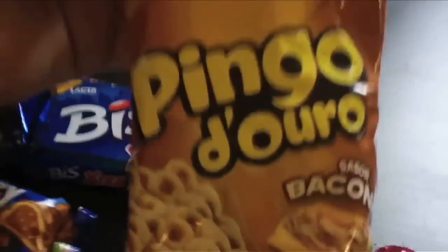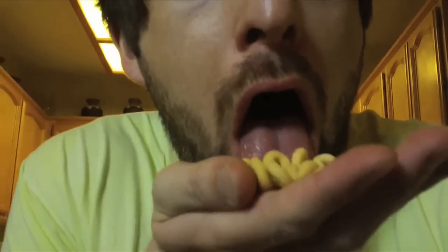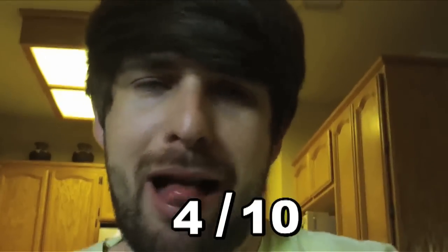I'm gonna try what looks like Cheerios, but it says it has bacon on it. Pingo Dororo. It obviously means poke the octopus. I'll open it for you, some of my friend. Thanks. Hold on, stop. They feel weird in me mano. And your monkey? They kind of taste like bacon Cheerios. I'm not kidding. 4 out of 10. Yeah.